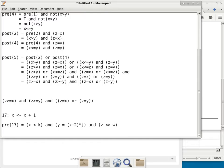So the question is, knowing this is the precondition of line 17, what can you say about the postcondition of line 17? That is the question. So the postcondition of line 17 is what? What can we really possibly say about how x relates to everybody else? Let's start with the easy one, okay? The last item. z is different from w. Does any change to x affect the relationship between z and w? No. Okay, that's the easy one. We just keep that around. So we can say blah, blah, blah, and z is different from w. We get to keep that one.